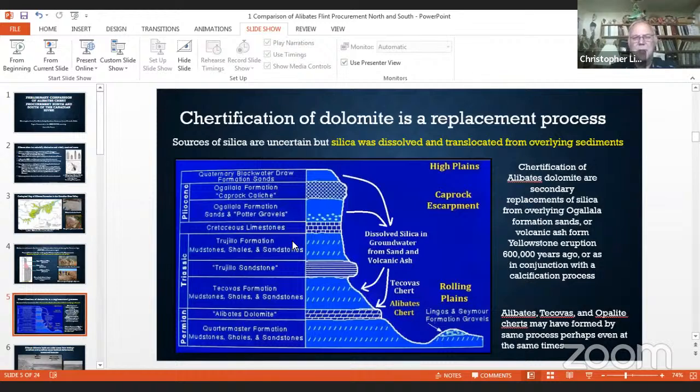The source of the silica is dissolved from overlying deposits, and in this stratigraphic profile, we really don't know the source of the silica, but it could be from dissolving sands in the Ogallala Formation that are then moved down by water processes to more impervious layers below.